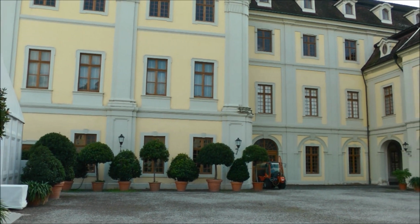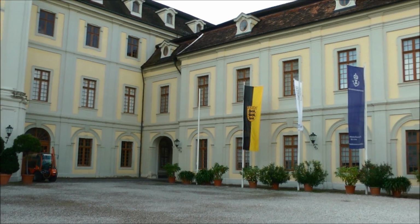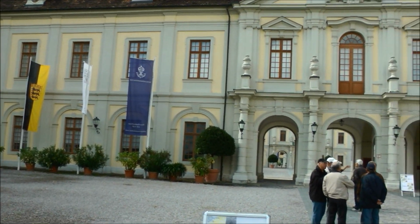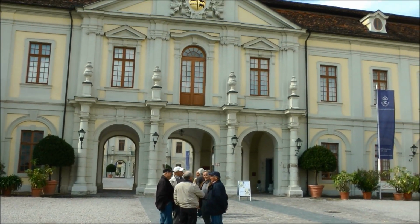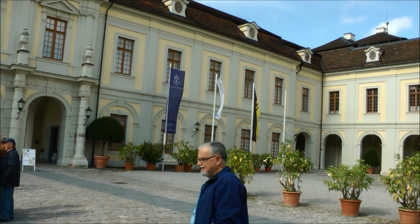Here we are at the first arch on our way to take the tour. This is entering the palace courtyard. Who treated us to this wonderful day.